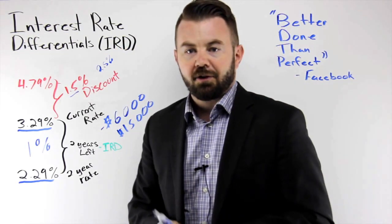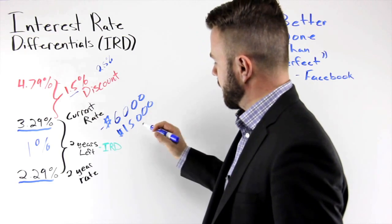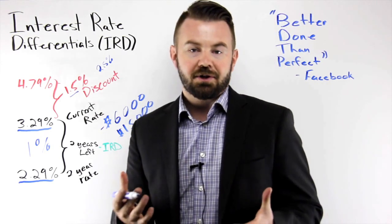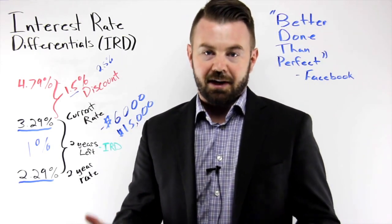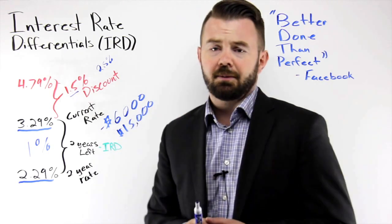So instead of it being $3,000 per year that you would owe them, it's $7,500 per year. 2 years left on the mortgage, and all of a sudden your payout penalty went from $6,000 to $15,000. Pretty tricky, right? You got a discount, but in the end, that discount comes back to haunt you. So the question is, how do you avoid this scenario? And it's really quite simple.